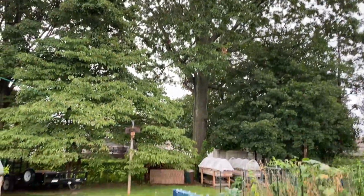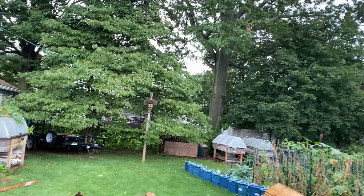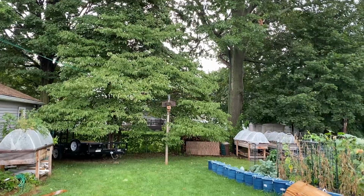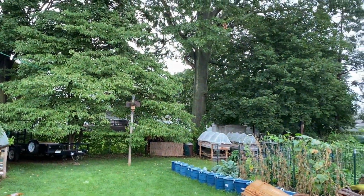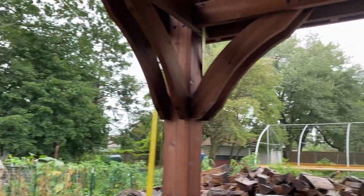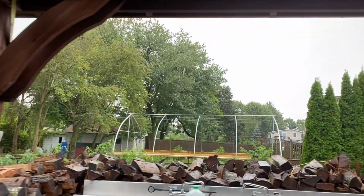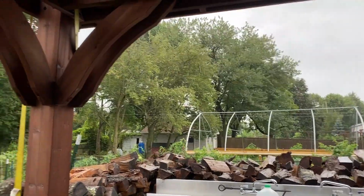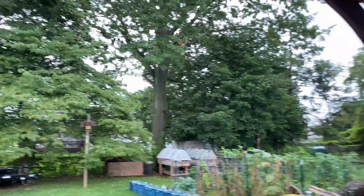So, let's see, this is Sunday. Apparently there's some flooding in New London right now. It's 11 a.m. at the moment. The wind is starting to pick up. It's probably in that 15 to 20 mile an hour gust range.